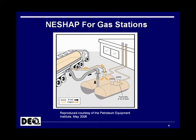There's a NESHAP for gas stations. This NESHAP requires that the vapors being displaced from the underground storage tanks flow back into the tanker, dropping the load, as opposed to traveling out the vent pipes. The vapors in the truck are then captured back at the terminal where the tankers are loaded. It's a closed-loop system that greatly reduces the discharge of gasoline vapors, which contain 9 different hazardous air pollutants, including benzene, into the air.